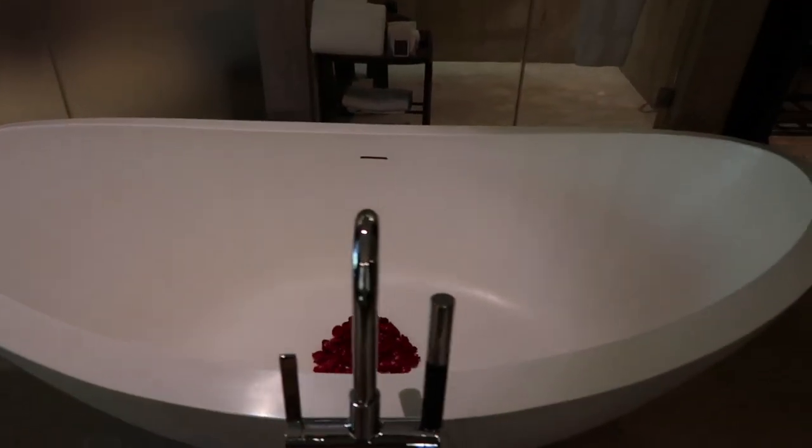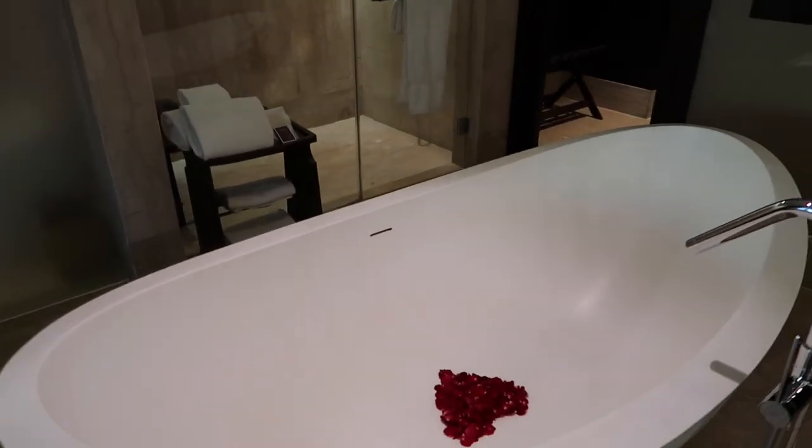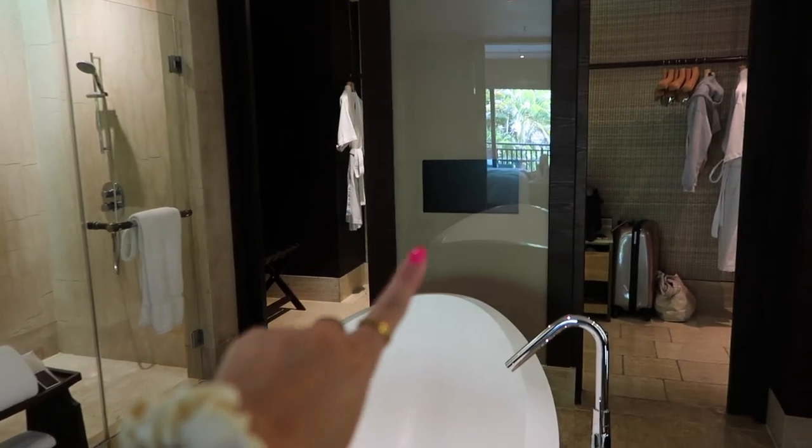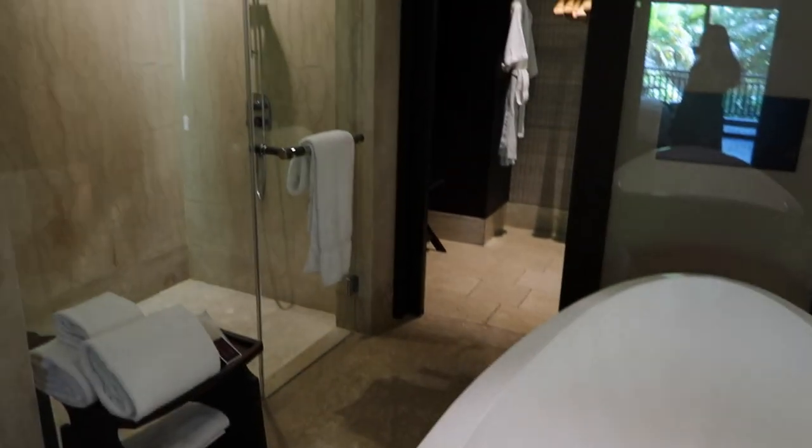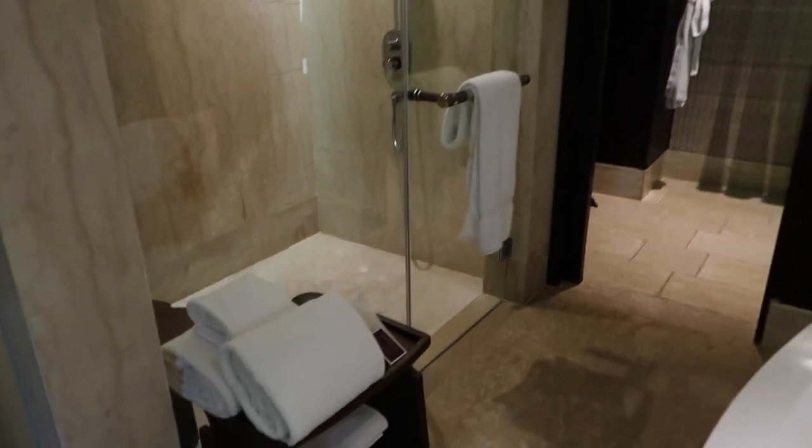And then the main star of the show is the huge bathtub in the middle of the room, and it actually has a TV to match. Crazy. And we told them it was our anniversary, so they've put like hearts everywhere, which is so cute. That is the gorgeous shower. It's just, the details are so cute and amazing.